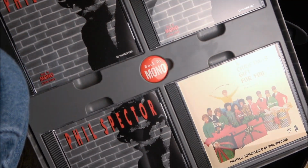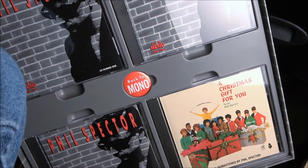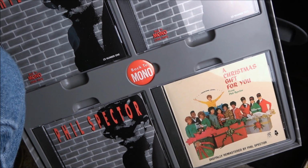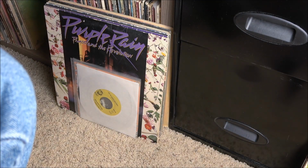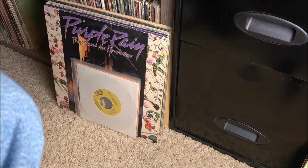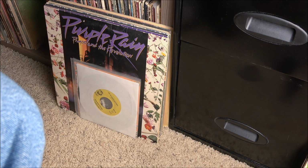But best of all, you got a little button back to mono in the CD copy of the Christmas album. But yeah, all the hits are here. And there's issues of the Christmas album with Spector on the cover wearing a button that says back to mono. And that's generally how you know you have a mono copy of it, which is what I prefer of that album. I do have a stereo cassette of the Christmas album, and it just loses its punch. Everything sounds so distant, very un-Spector.